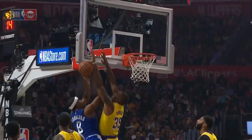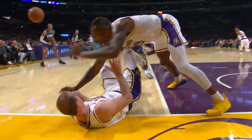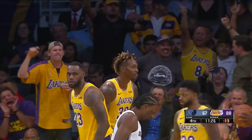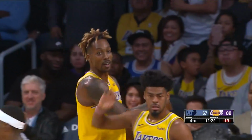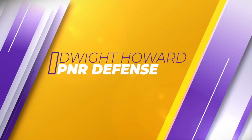Little things in ways that help the Lakers' offense, but his biggest contribution is on the defensive end. In this video, I focus on how his excellent defensive fundamentals and his high-level understanding of defensive principles have helped him thrive on that end of the court. Let's start with Frank Vogel explaining some of the Lakers' pick-and-roll concepts on defense.